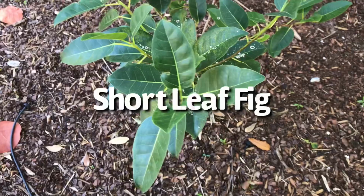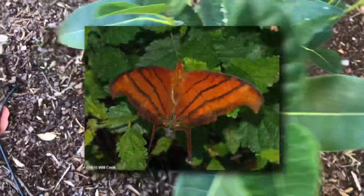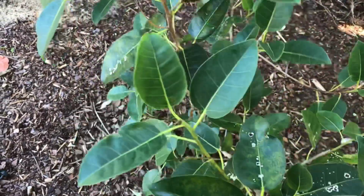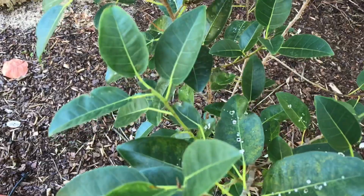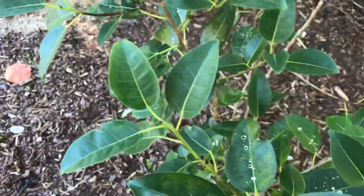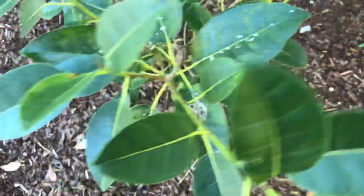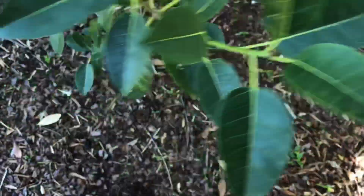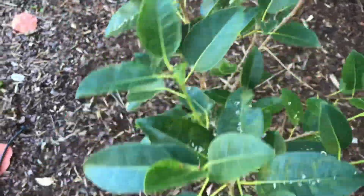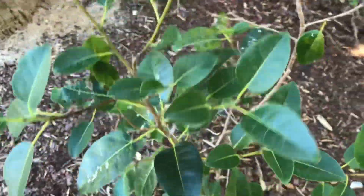This is a shortleaf fig, and this is a host plant for the ruddy daggerwing. The ruddy daggerwing is actually a rare and declining population of butterflies, and so we wanted to plant this here in the hopes of getting some of these ruddy daggerwings, and I am happy to tell you that I have seen a ruddy daggerwing in our garden, so that's really exciting. They will use a variety of different figs, but the shortleaf fig is a good one to try in your yard if you like that.